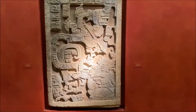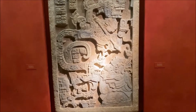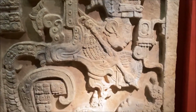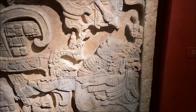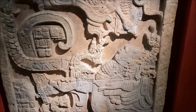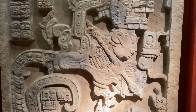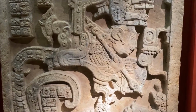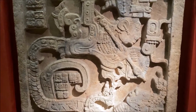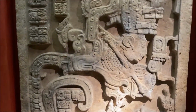In another lintel relief sculpture from this same location, we can actually see the hallucination vision appearing to Lady Shook right here. So once she's induced this severe pain, this loss of blood, we now see a snake-type creature with a human head. It's actually supposed to be an ancestor from their dynasty, like a warrior with a shield, appearing to her, coming up out of the bowl of sacrificial blood.